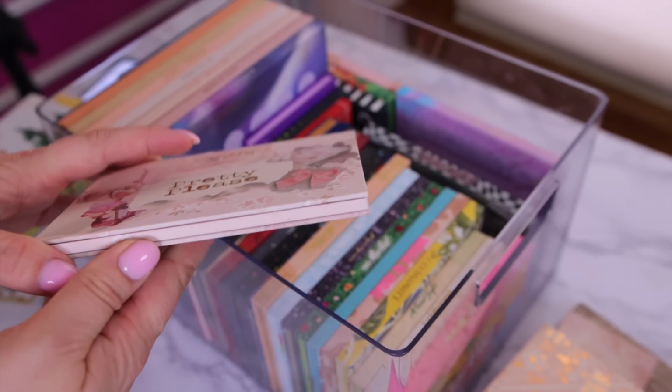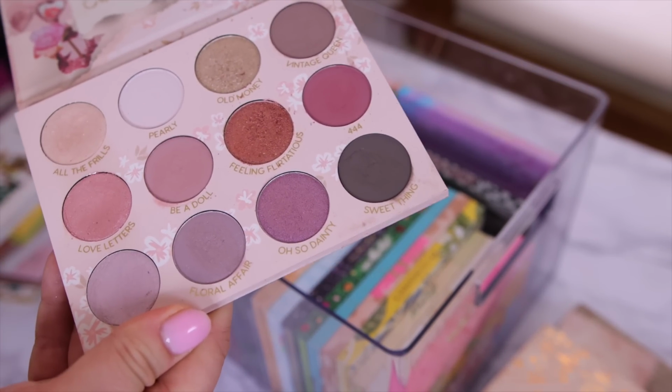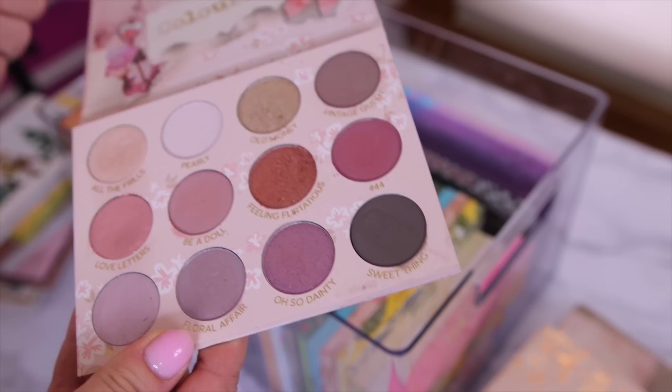We have the Pretty Please next. Honestly, I was not that impressed with this palette. I didn't think it was their best. I think they definitely could have done better. I think I'm going to put this in the declutter pile for now. I just didn't love it.